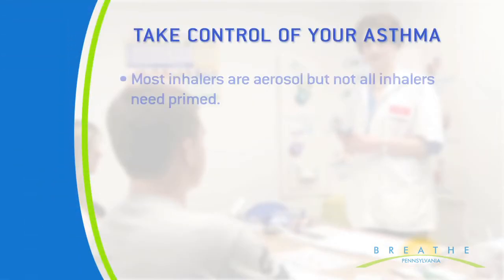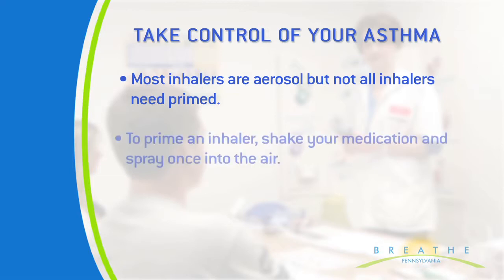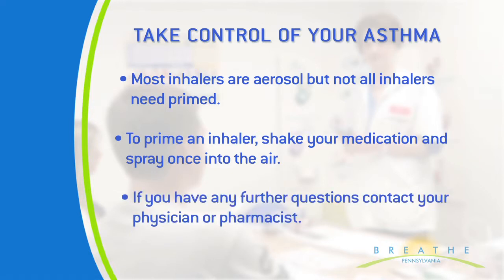Remember, most inhalers are aerosol, but not all inhalers need primed. To prime an inhaler, shake your medication and spray once into the air. If you have further questions, contact your physician or pharmacist.